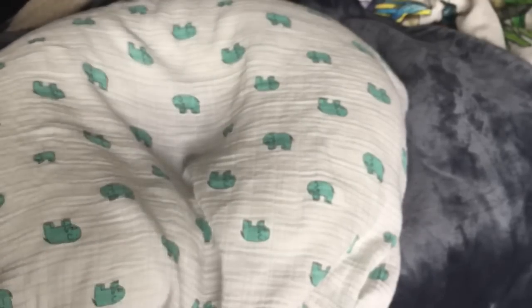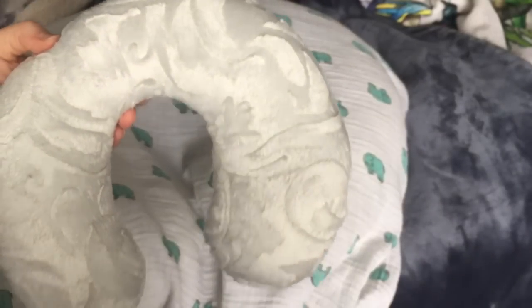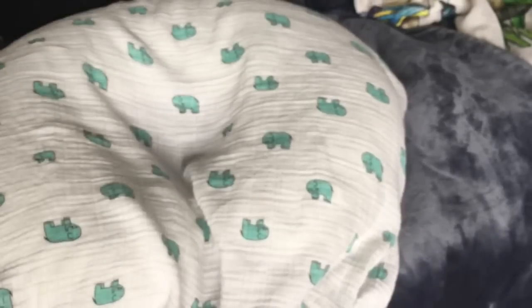And would you look? He's got his own little pillow. Oh my goodness, I love it. Let's see if you can see him. Well, I think I might take this Boppy out because I just can't get the camera up any higher. So we'll lay him down and we'll just put this under his head.